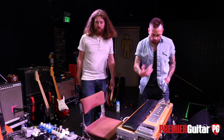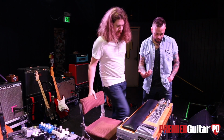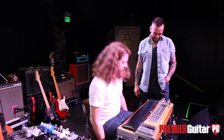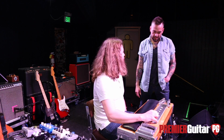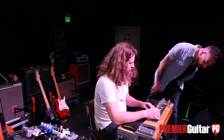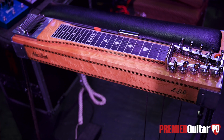All right, well, have a seat here. Let's talk about this bad boy. Sure. It's a guitar. It's just got a lot of strings on it. Yeah, and I don't know how to play it. It's no different. They bend when you want them. That's it. Oh, it's so rad. And then yeah, this is a... I can't remember the exact year.